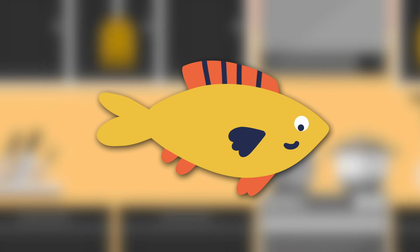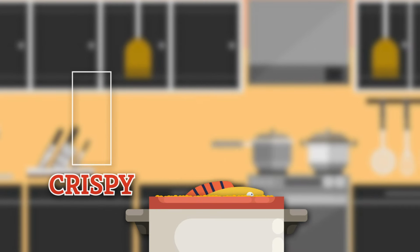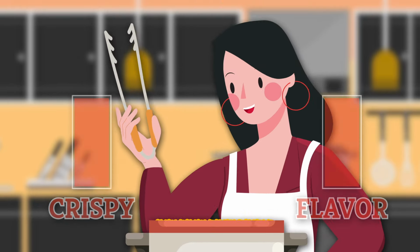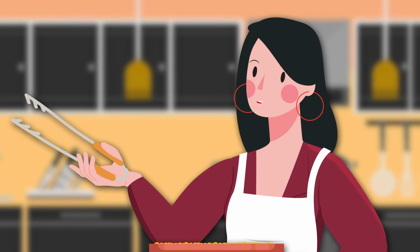If you're deep frying fish, you'll want to use an oil that balances that mouth-watering crispiness with a neutral flavor that lets the flavor shine. And luckily for all the seafood lovers out there, we've got a couple options for you.